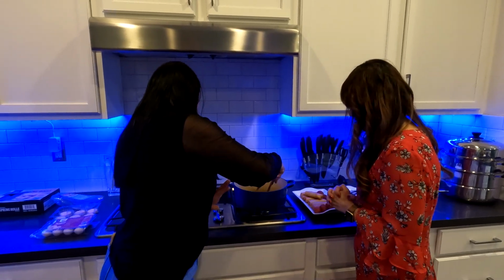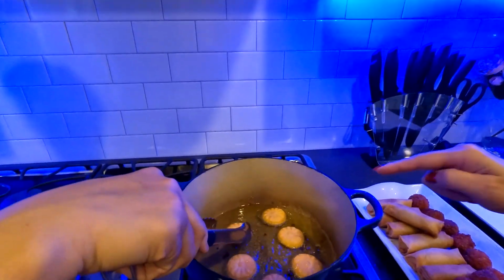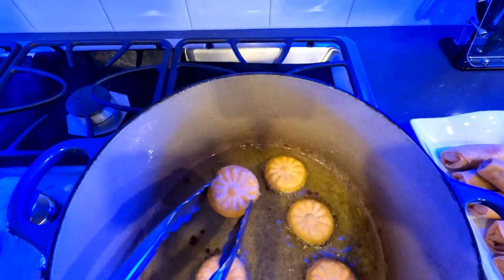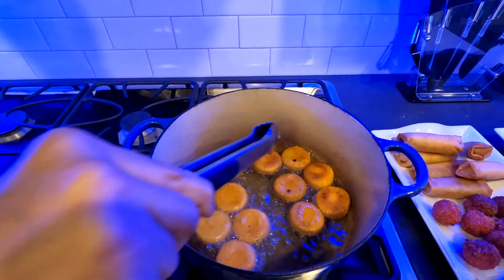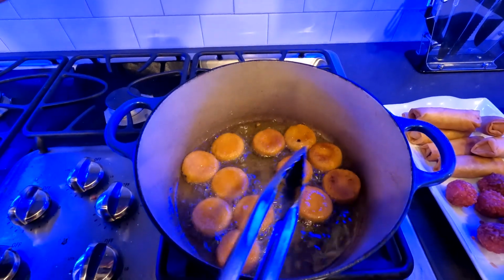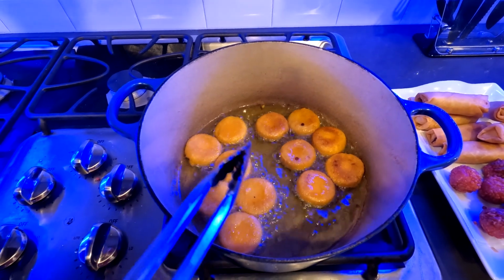Interesting. You can see that the bottom and top have two different colors. It's not changing now. Wow, it's going to look so pretty. The first six that I put in here are golden brown. Anything that you're frying, especially with these lighter colors, what you want to look for is the golden brown tint. A little darker is fine, crunchy, up to you.